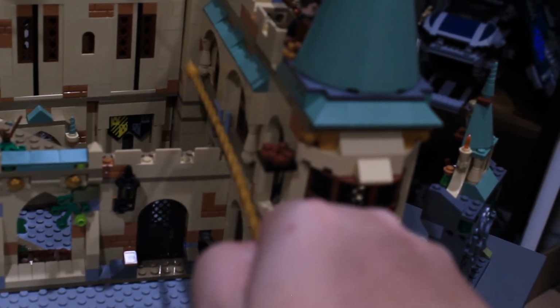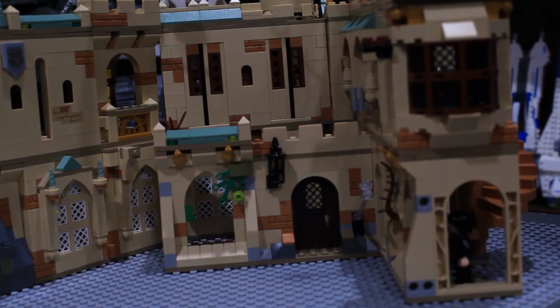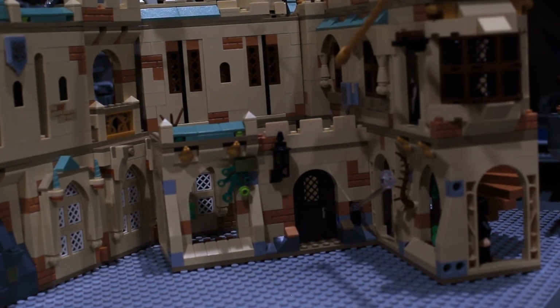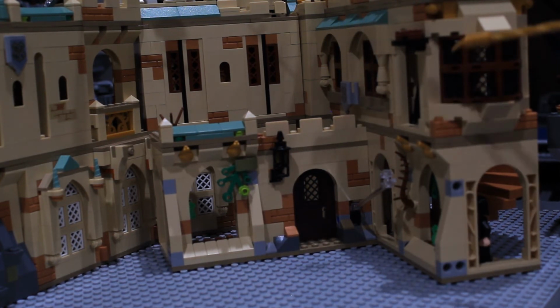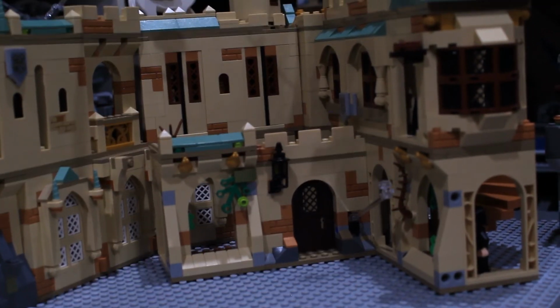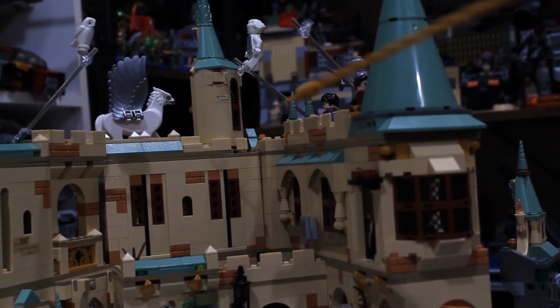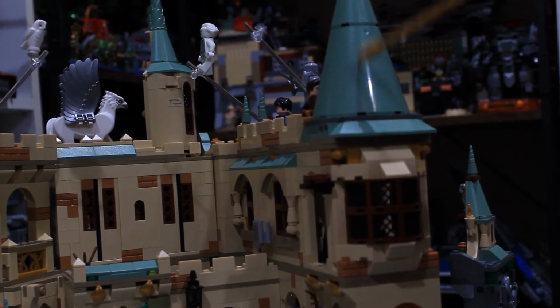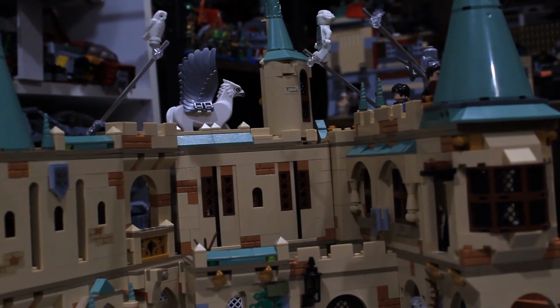Right there in that corner, that is the grand staircase, or the moving staircase promo set. Coming off from that corner, on the upper level here, we've got the Defense Against the Dark Arts classroom, and then the office from that classroom right there, as well as on top, just more turrets, and then a tower at the end.